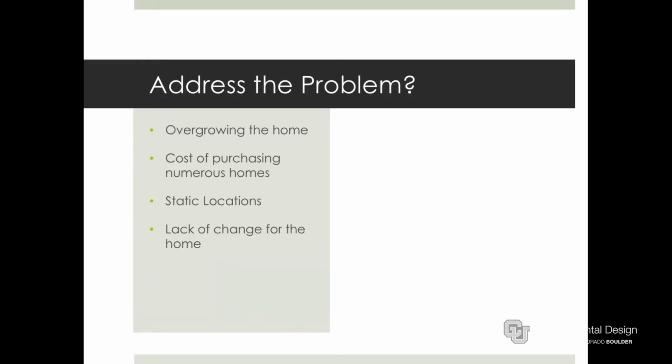Sometimes the building has conditions as well, limits and possibilities to alterations. However, I believe we can design a home that can change more frequently while addressing the needs of the inhabitants. The current condition and problems of the traditional static homes are dealing with the size of the home while your family expands, the expense and cost of buying multiple homes over the timeline of the family, and the fixed location of the home and lack of movement within it. Lastly, the limitations of the home to articulate and change can be problematic.